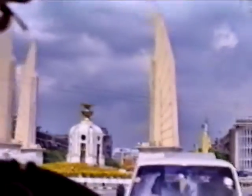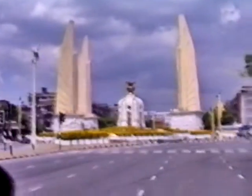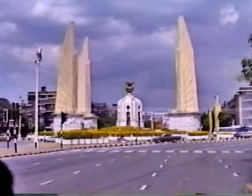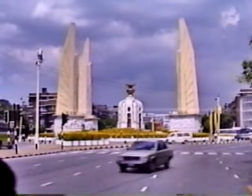Operating system. They built the monument for memory. Why not for memory of when they switched from monarchy to democracy?